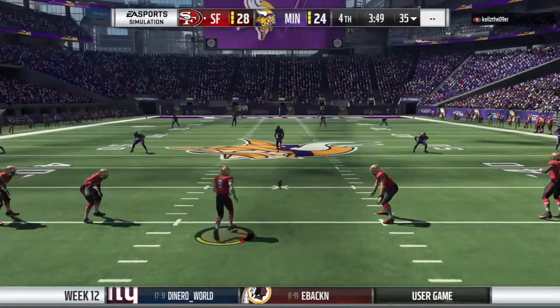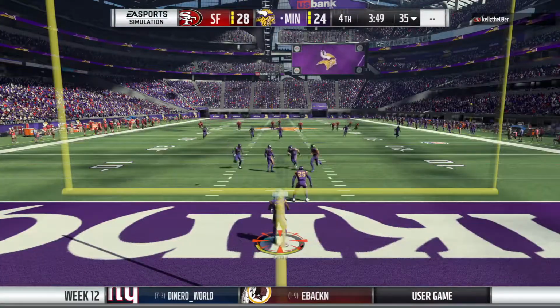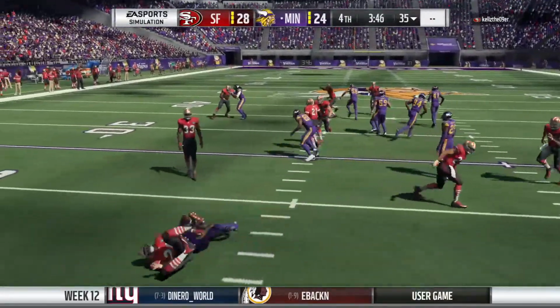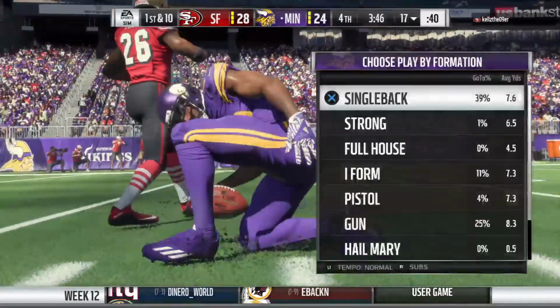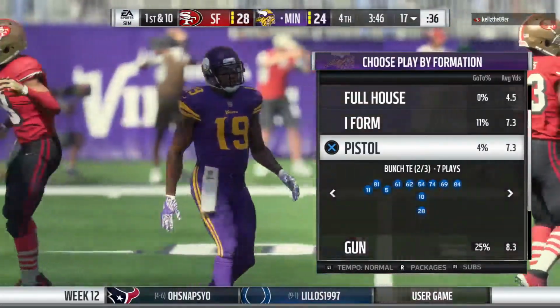Gold now out to kick it away. That's fielded in the end zone. And he will be brought down here at about the 17-yard line. Now the Vikings offense gets set to take over here.